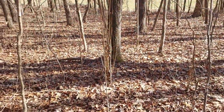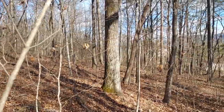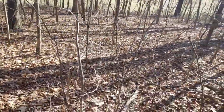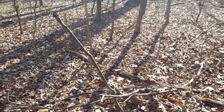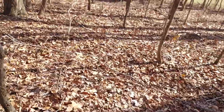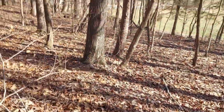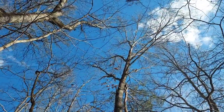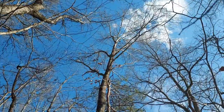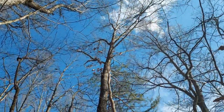All right, so we got tree of heaven sneaking in here. That's ugly. Another big hickory. Man, it seems like a running theme in here, doesn't it? Hickory, hickory, hickory. We go down here, I've got a little bit of hope. I've got this oak tree right here, growing sandwich style, just like the other trees, except it's a supersized sandwich.